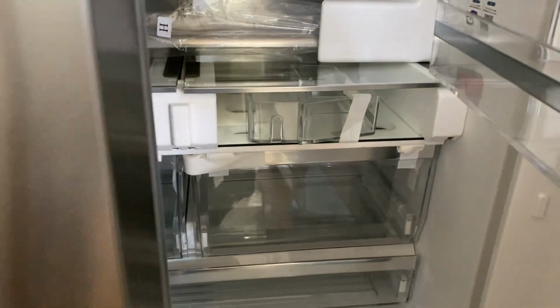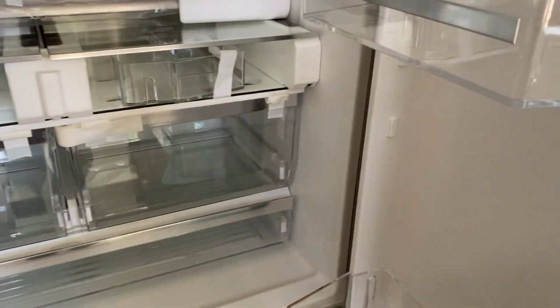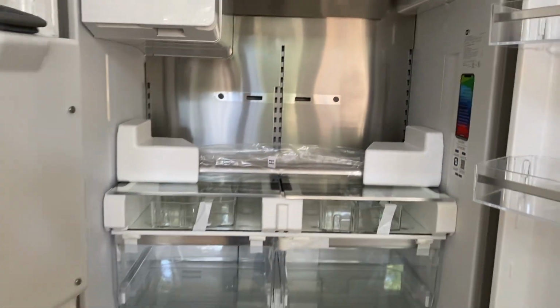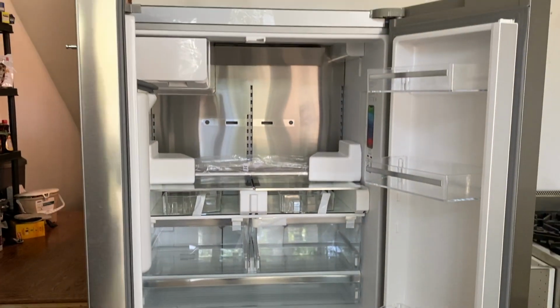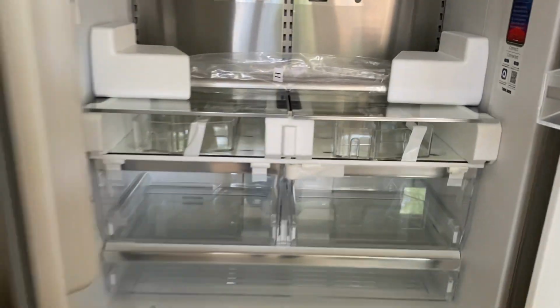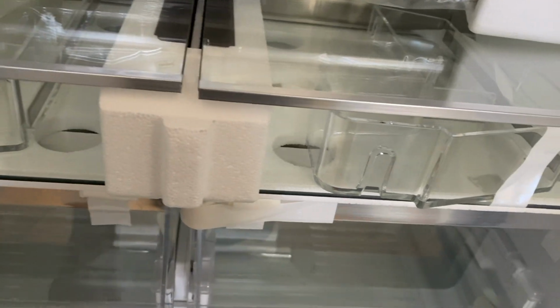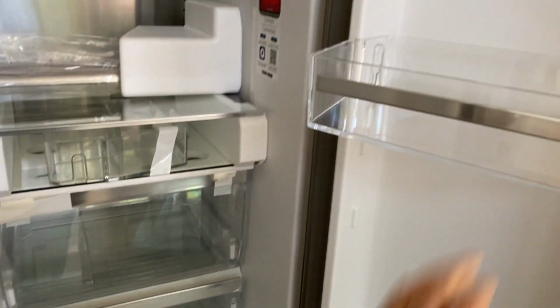Obviously the handles aren't on yet because I'm returning it, but I thought I would show you the inside because now I'm just becoming a fridge reviewer. So this is the inside of this fridge. I don't have the shelves up, but they look pretty nice. So there's that. It has some Wi-Fi situation going on. And I actually never opened up the freezer, so we'll do that. And then it's got the water filling station.